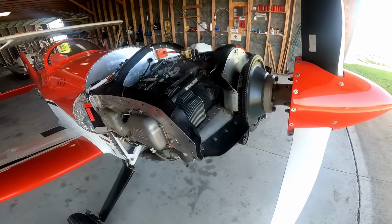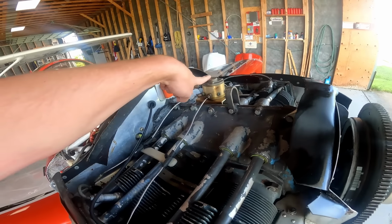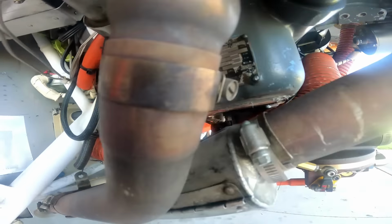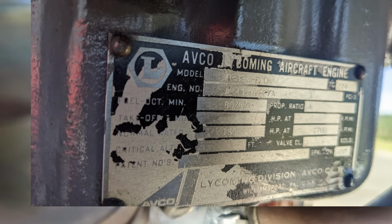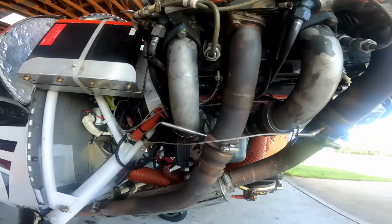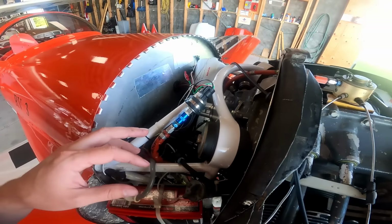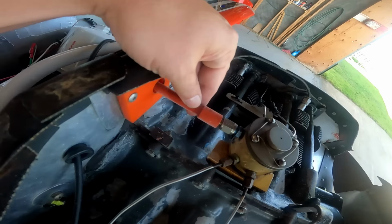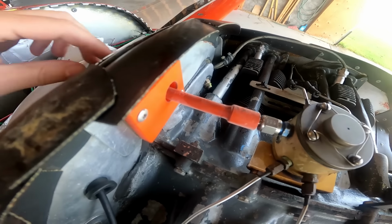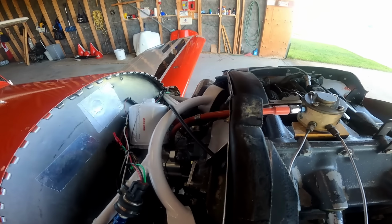Okay, so this is an 0320 with a fuel injector kit added. The actual model is here. I don't know if you can read that. In case you cannot read that, it is a 0320 E2D. Things of note, I suppose. All of the fuel and oil lines are new last year. These are Teflon hoses with the fire hose integrated. So they're supposed to last the life of the engine.